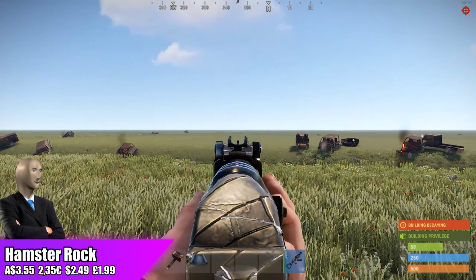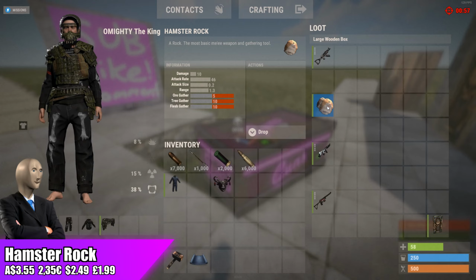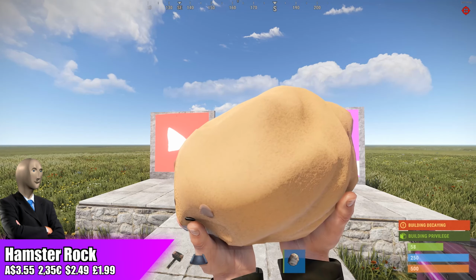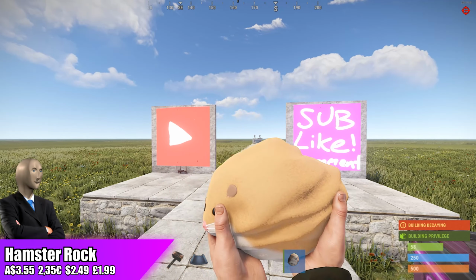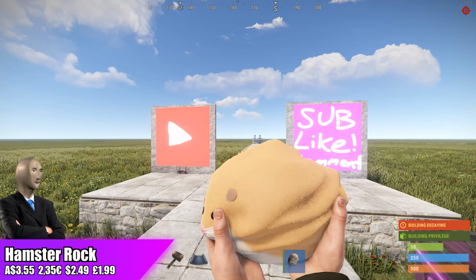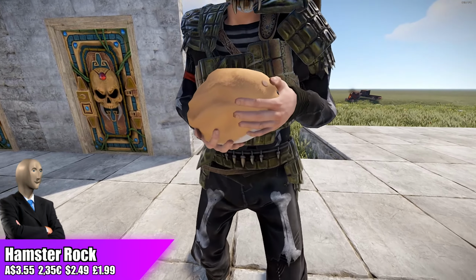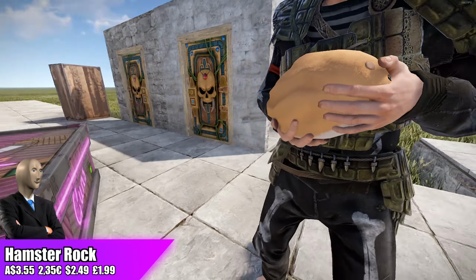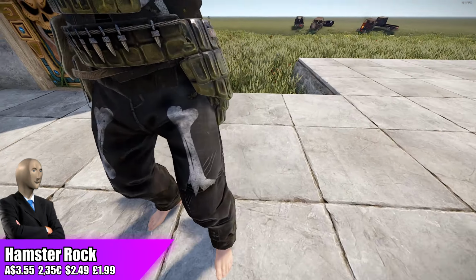Okay, moving over to the Hamster Rock, going for $3.55, above center store price for weapons and tools. And overall, I guess this is a continuation of the new meme set we've got going on now with the rock skins, because we just had the capybara and now we've got the hamster rock. I think honestly they are quite low quality, easily made skins. So it's just one brown color with a texture slapped on it, and then one part is a little bit lighter with some feet and eyes slapped on it, essentially.